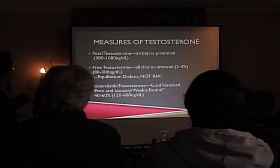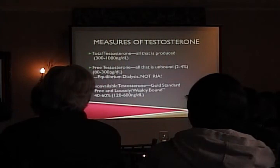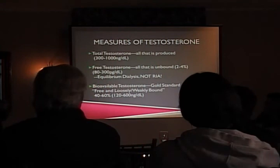So these are your different reference levels, picograms and nanograms per deciliter, and even the deciliter side may change in the metric system. So we can throw these off. And that's why I really try not to say magic numbers, because different labs will shrink or elevate those ranges.